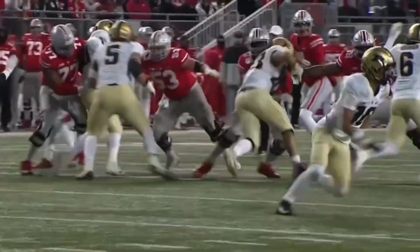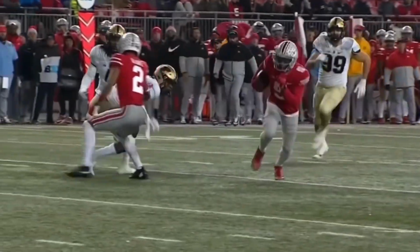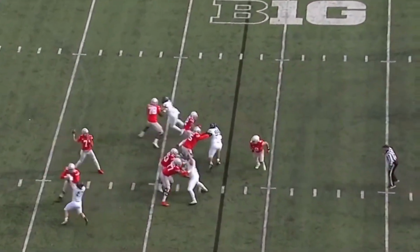This is great by Ohio State. Man beater, you get a little bit of a rub. Sometimes, though, you try to work that out route off the rub. This time, the in. Stroud, they're going to throw one. First down.